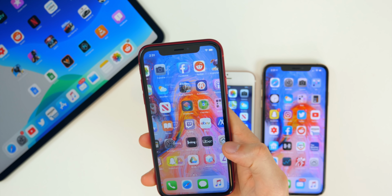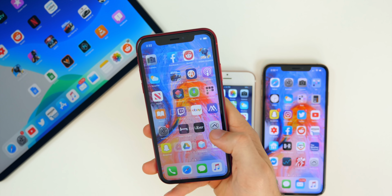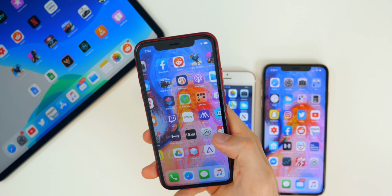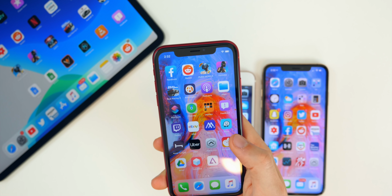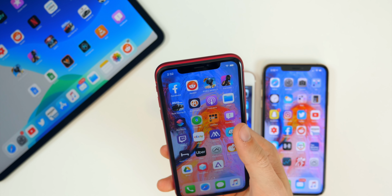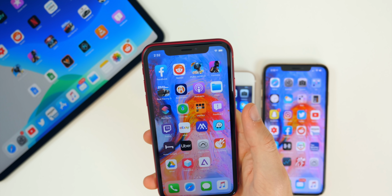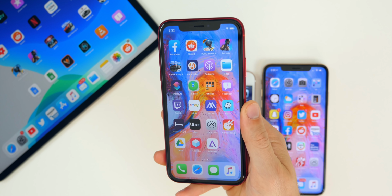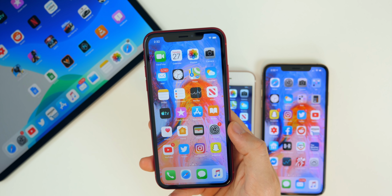I haven't really noticed any other bugs though, but of course I'm sure I will run into some after using this on my daily driver device, my iPhone XS Max over here. So I will report back in my follow-up video if I find any other bugs. Of course, I will report them inside of the feedback application as well, which I'm sure you guys are doing. If not, make sure to report any and all bugs inside of the feedback application. Apple is always working to fix that. So yeah, that's pretty much it for iOS 13.1 Beta 1.